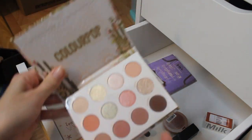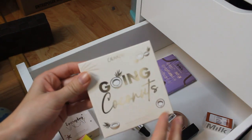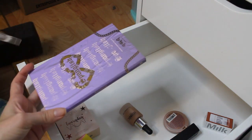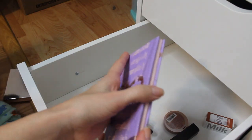Beautiful spring tones. The ColourPop Going Coconuts palette. I'm not gonna open this one. I'm sure y'all know what it looks like. It's neutrals. The Alamar Cosmetics Spanglish palette.